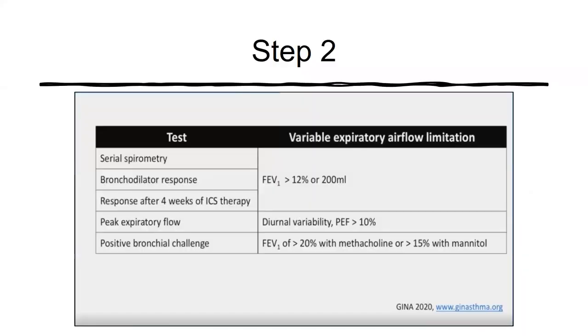So the first step is clinical suspicion of asthma. The second step is to establish a confirmatory diagnosis, and we can do this a number of ways. One is the traditional way of looking for bronchodilator response on spirometry. We look for an increase in FEV1 of 12% and a 200 milliliter increase in the forced expiratory volume. The other that I thought was interesting is that if there isn't an improvement, you could start the patient on inhaled corticosteroid therapy and see if there's a response in 4 weeks.